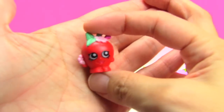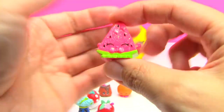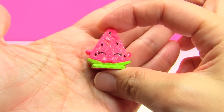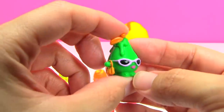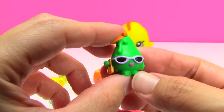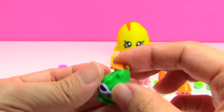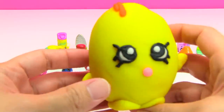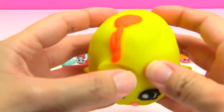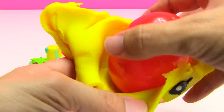And here is Apple Blossom. Melanie Pips. And she is super glittery. This one is from season 1. And Posh Pear. Posh Pear with her purse and sunglasses. And next we have Googie. Googie is a cracked egg. And she's also from season 1.